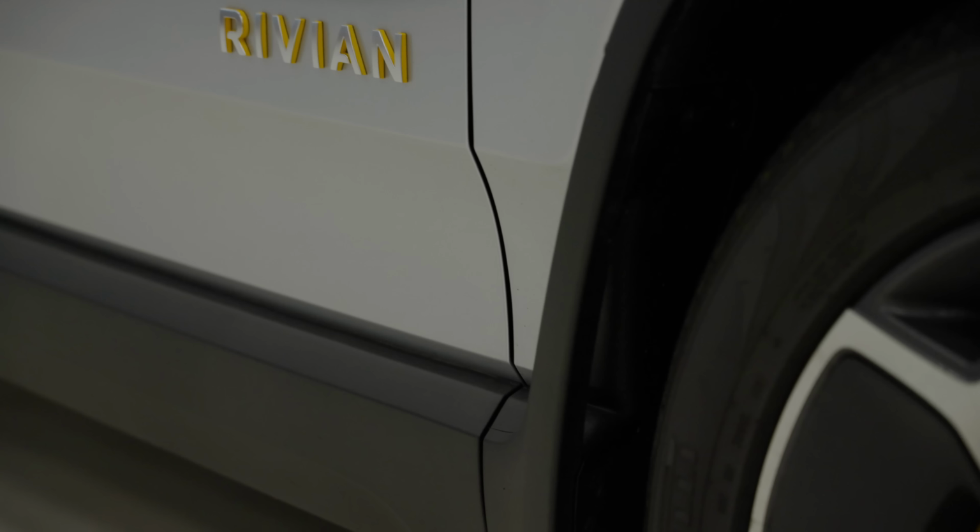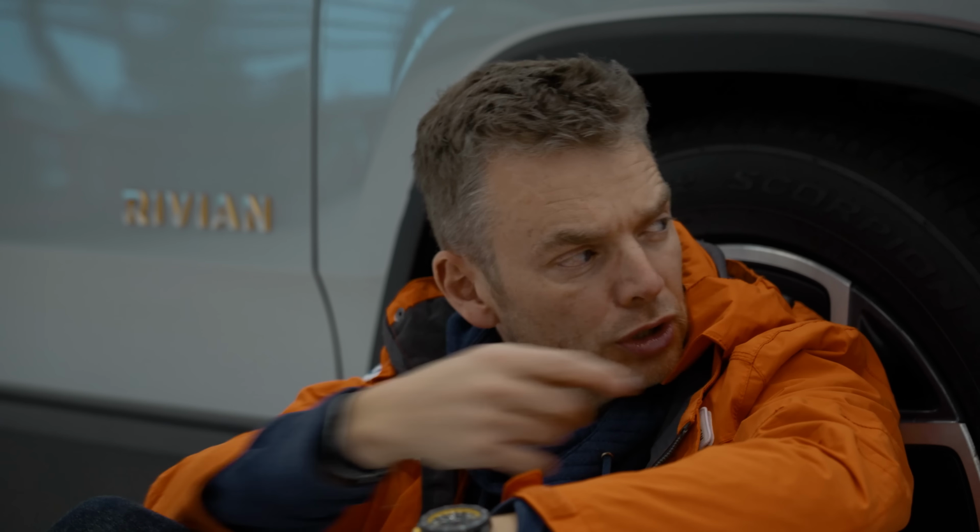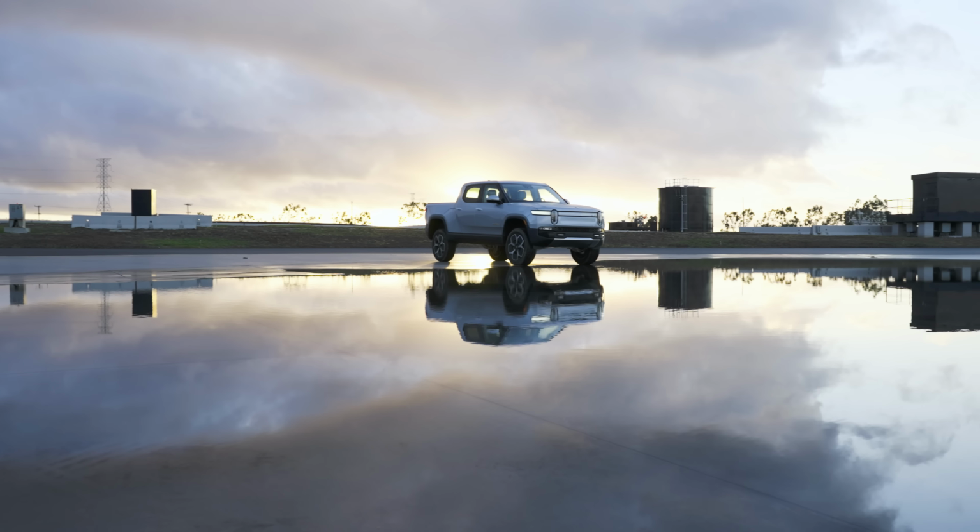So who is actually going to buy this truck, and more importantly, should they? Well, its most obvious rivals in terms of price are gas-powered monsters like the Ram TRX and Ford Raptor, but honestly, I don't see people cross-shopping those. Nor do I think it'll be used as a work truck, because frankly, it's just too expensive and too precious for that.